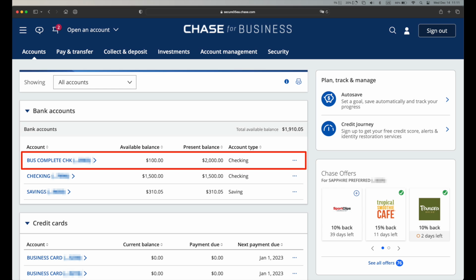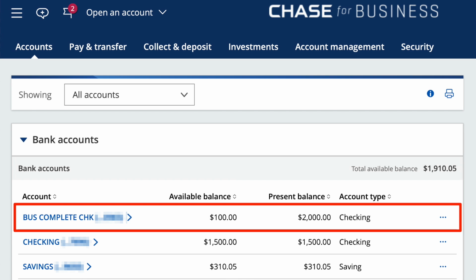And as further proof of the account now being open, here's a screenshot of my online Chase dashboard. You can see there the business complete checking with the available balance of $100. I did a deposit on site with a check for $2,000, which shows under the present balance, $100 of which is available right now. So that's my initial deposit there. It's still pending. Then underneath that, you've got checking and savings. Those are my personal accounts.